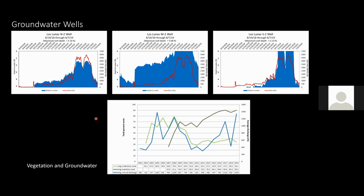The darker green shows us an overstory, and that started in 2007, and that has continued to increase. You see somewhere around 2011, the overstory continues to increase while that was during the drought period from 2011 to about 2015. The water levels are going down, but our overstory continues to increase. And so we assume around 2011, the overstory started to have a developed enough root system that it continued to grow despite the fluctuating water table.